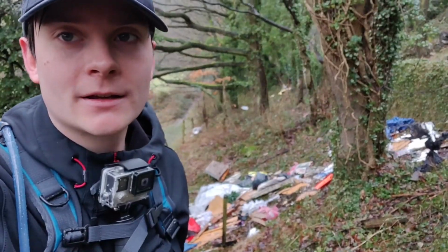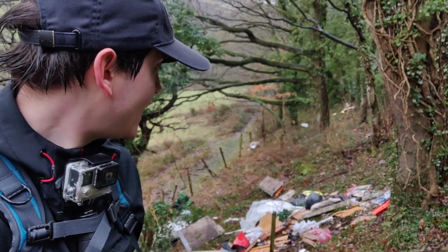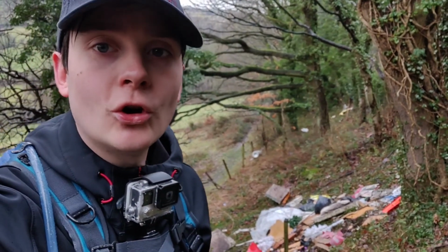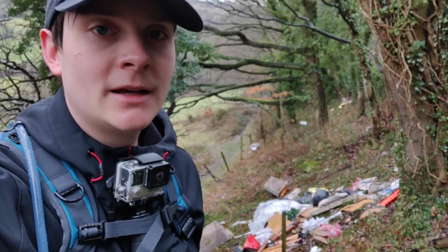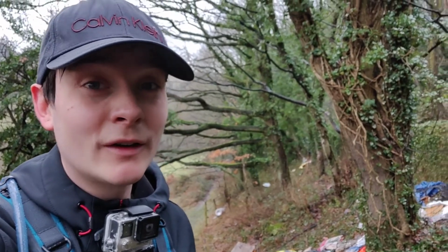I mean, the stairs did stop. When the stairs stopped, it was just like sliding mud. But that was cool, I just discovered somewhere new. I just trod a new path. But yeah, to ruin all of that, as I was walking up, someone's fly tipped an absolute load of shit here at some point. It's disgusting, it is proper disgusting. And to top it all off, I stood on my own lace and undid it as I was walking up as I got into the mud, so... Oh.